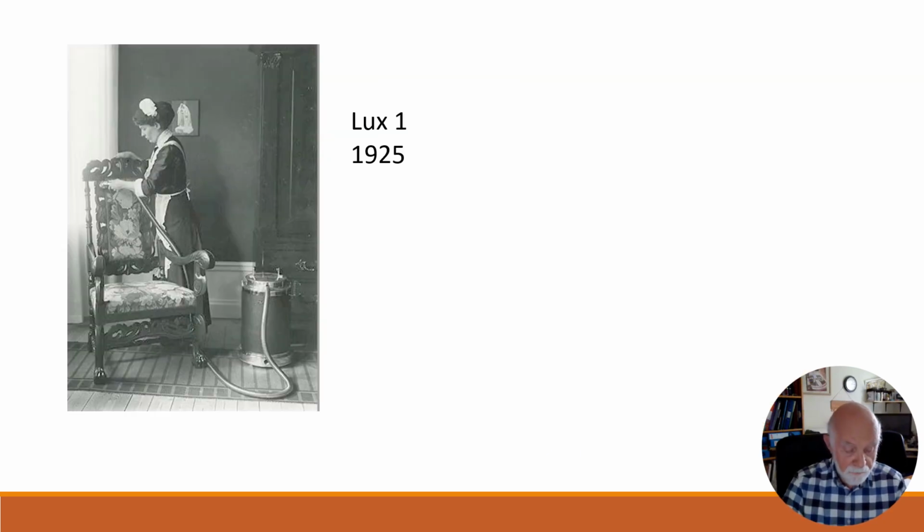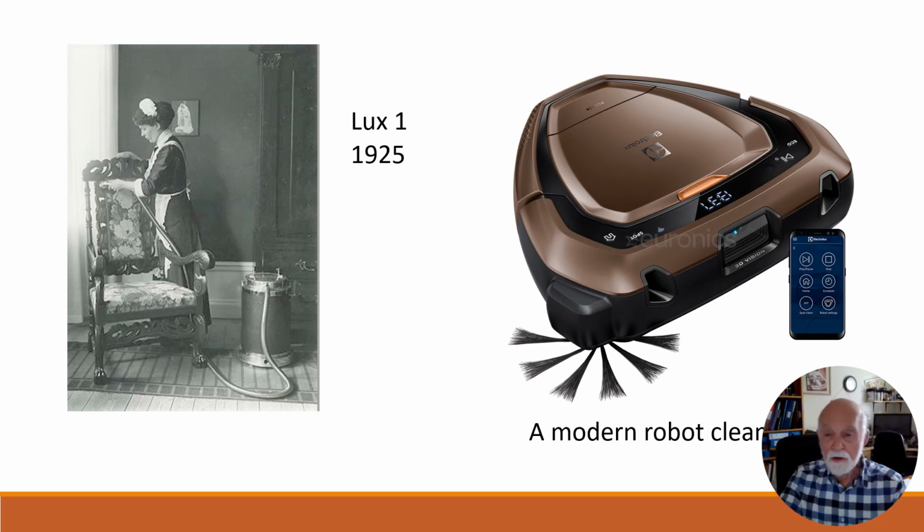Their first model, the Lux 1, came in 1925. Many models have been manufactured since, and a range of domestic appliances, including refrigerators, dishwashers, washing machines, vacuum cleaners, and cookers, sold under a variety of brand names worldwide. The company is now considered the second biggest in terms of appliances. New models include robot cleaners.